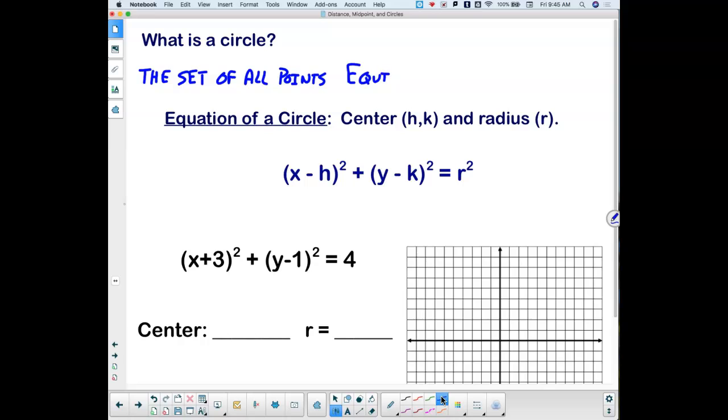equidistant from a point. And that point we're going to call the center. The equidistant part we're going to call the radius. So it's the set of all points equidistant from a point.